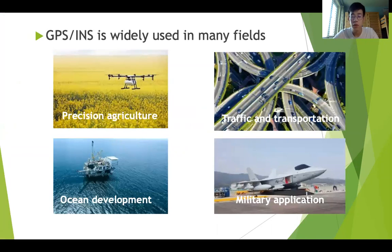First, let's come to a brief introduction of GPS and INS. These two are the most commonly used positioning systems nowadays, and the integration of them is now widely applied in many fields like precision agriculture, traffic and transportation, ocean development, and also military application and so on. And this really has a great beneficial effect on the economy and society. The data shows that it has generated over $1.4 trillion since GPS was made available for private sector use in 1983.